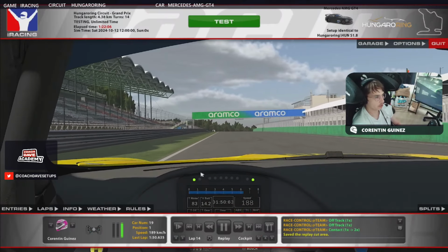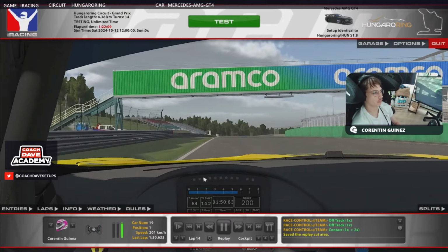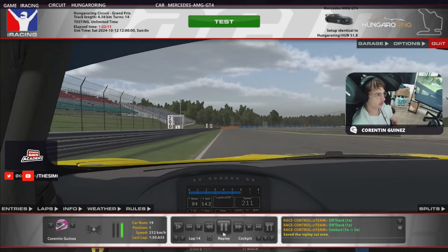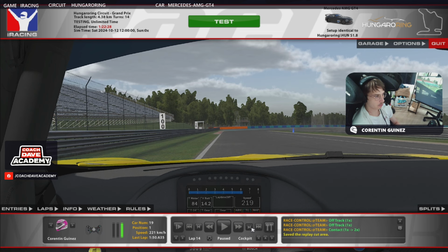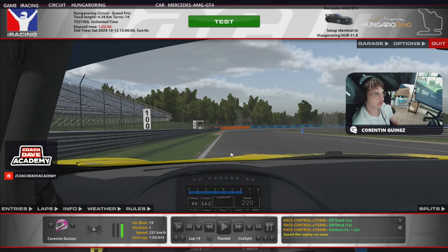Alright guys, so if we go for the lap around Hungaroring, we just crossed the start finish line and then we are already heading into the first corner. As a braking reference, I don't know what this is actually, but there is some sort of dust or something, just 5 meters maybe before the 500. If we get closer, you can maybe see it better, just right there. So this is what I'm basically using.